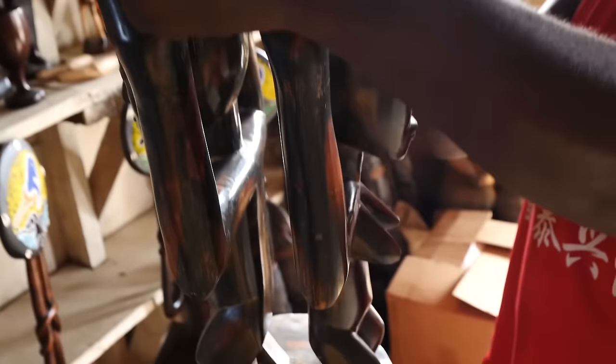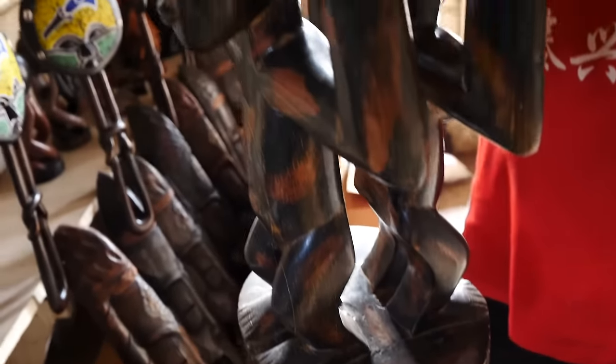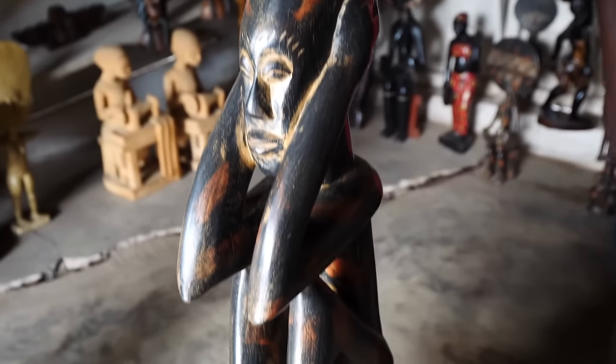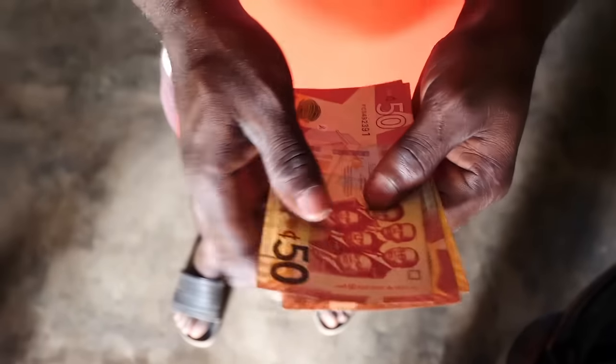Let me see. I negotiated with my friend here and I'm getting this and that for 240 US dollars. This is amazing. These are gifts, by the way. I'm giving this to one of my best friends who's just got engaged, and this for my assistant. All right, I think it's a deal. 200, so $40 for those two amazing pieces.